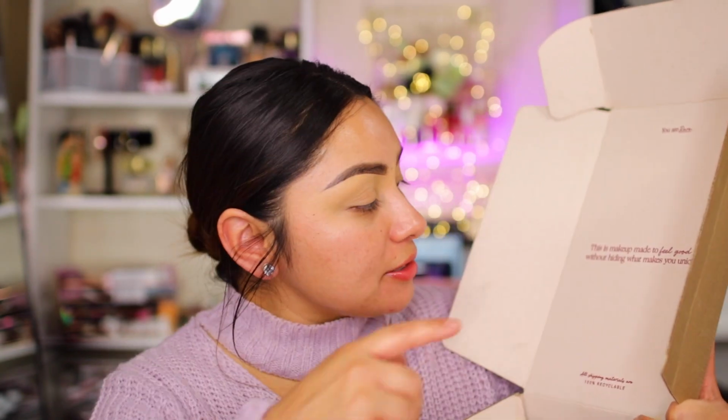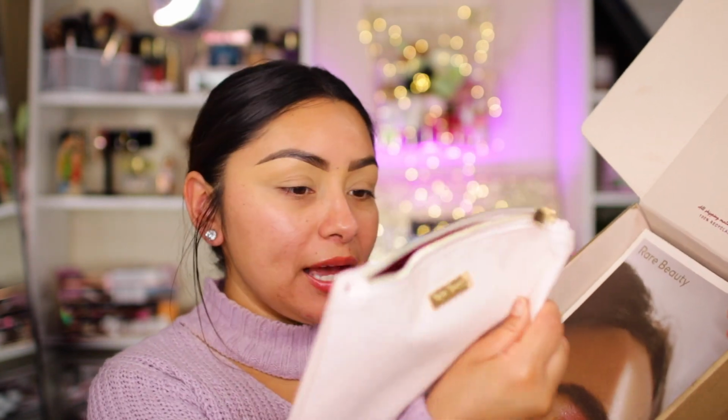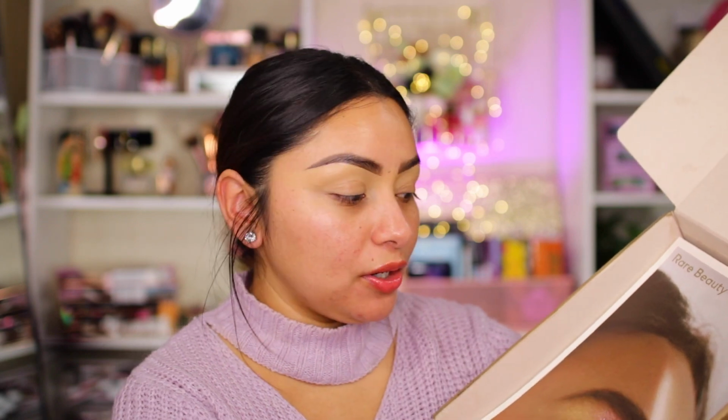I wanted to be sure to include how my package arrived. So I received this box here. It got a little bit dirty, but it says Rare Beauty, and once you open it up, right over here, it says, "This is makeup made to feel good in without hiding what makes you unique." It also says right here that all the shipping materials are 100% recyclable, which is great. And they sent over this cute little bag that says Rare Beauty on it, along with a poster.